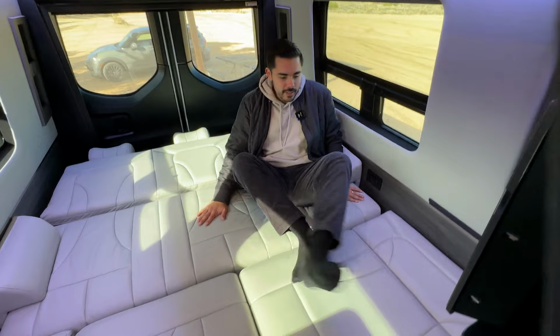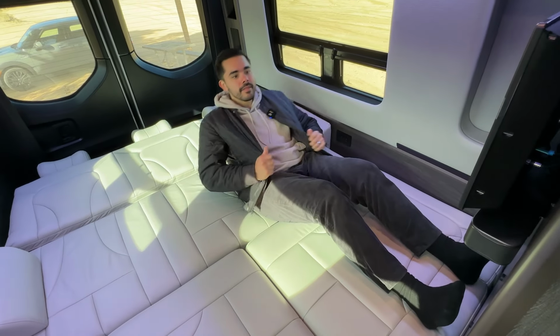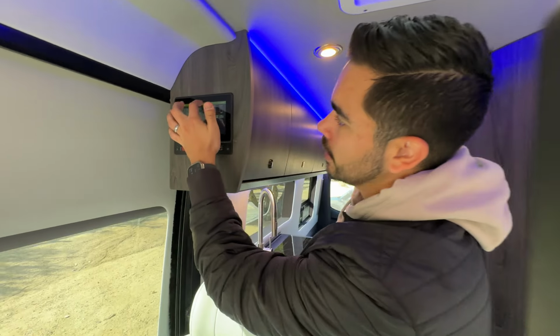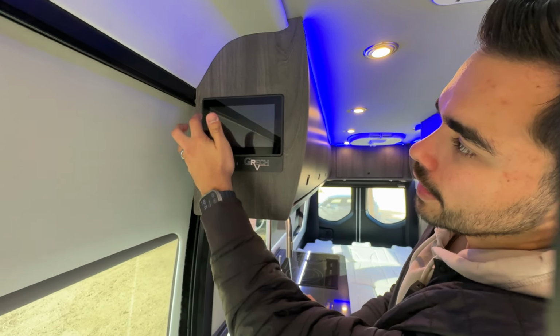I'm 5'10". This bed is about the size of a king bed. More than enough space, very, very comfortable. Now, once you're in bed, ready to go to sleep, you're gonna want all the lights off. And you can hit the master light off switch to go back to the lighting setup.